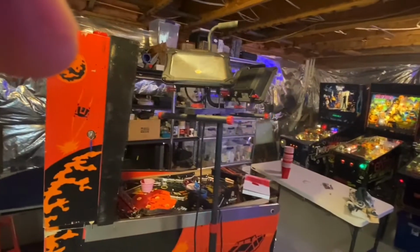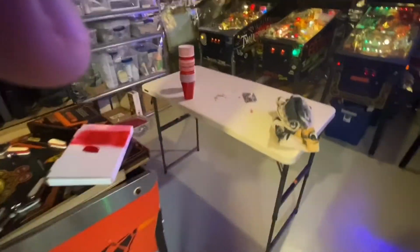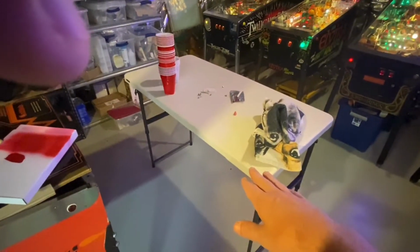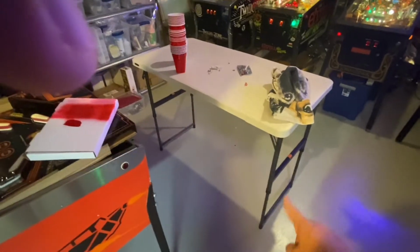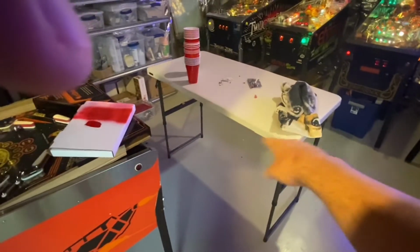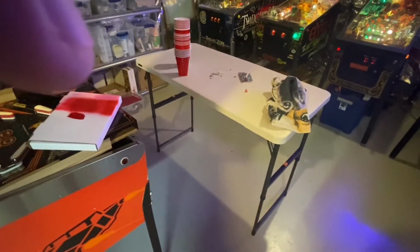Nice LED lamps. So much better than the old halogen ones. These folding tables are phenomenal. These are Home Depot. You can actually adjust the height of them really easy. They fold up into a small, like, 2x2 almost even.